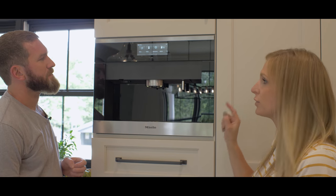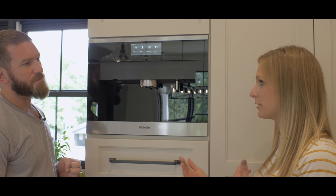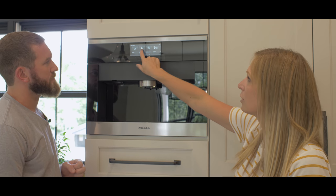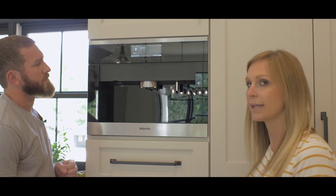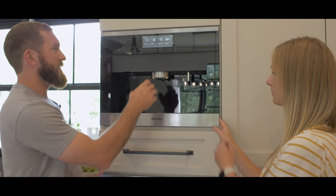Another fun thing is that you can set profiles on this coffee maker. So he might drink his coffee differently than I drink. I can set the temperature and how strong I'd like my coffee. And you can go in here and select your coffee and your profile and have it make it exactly how you want it. So how do you get the coffee into the coffee machine?